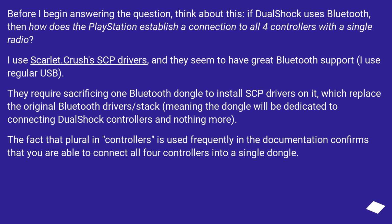Before I begin answering the question, think about this. If DualShock uses Bluetooth, then how does the PlayStation establish a connection to all 4 controllers with a single radio? I use Scarlet.Crush's SCP drivers, and they seem to have great Bluetooth support. I use regular USB. They require sacrificing one Bluetooth dongle to install SCP drivers on it, which replace the original Bluetooth driver/stack, meaning the dongle will be dedicated to connecting DualShock controllers and nothing more.